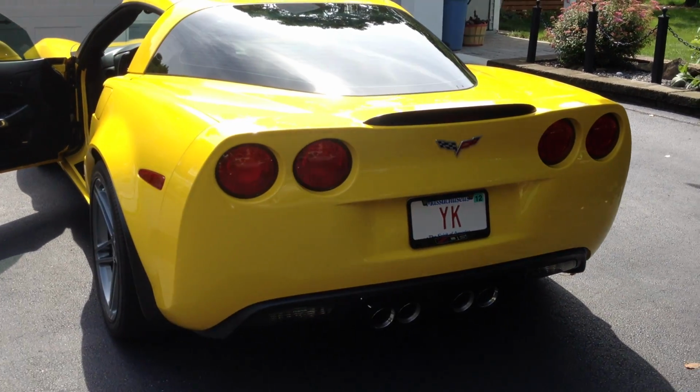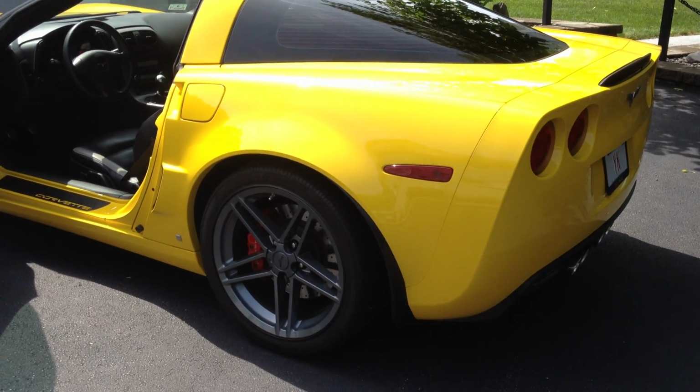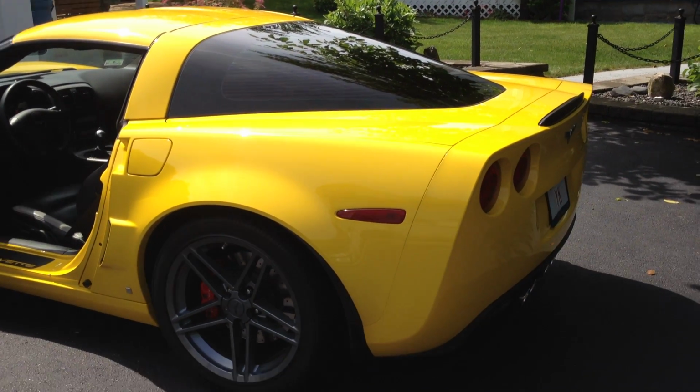Yeah, I think that kind of covers just about everything on the car. If you have any questions or if you wanted to see anything specifically, just let me know and I'll do that for you. So again, 2007 Corvette Z06 for sale. Thanks.